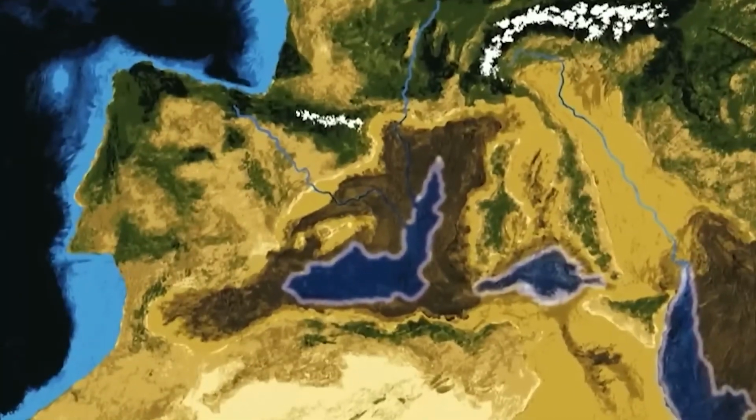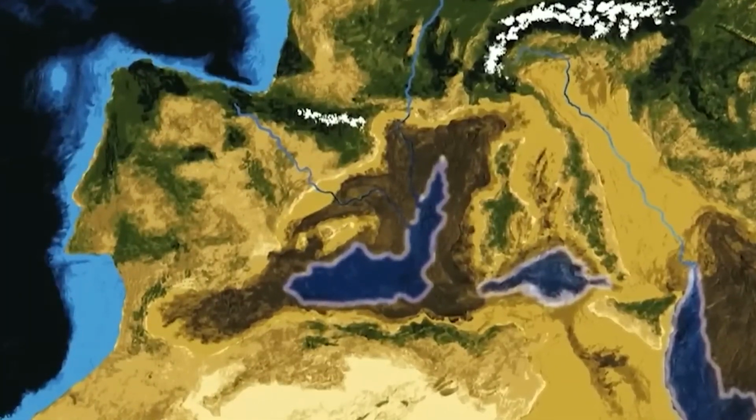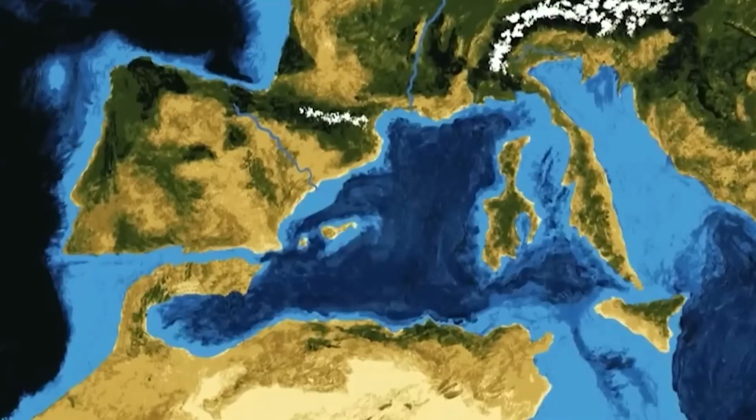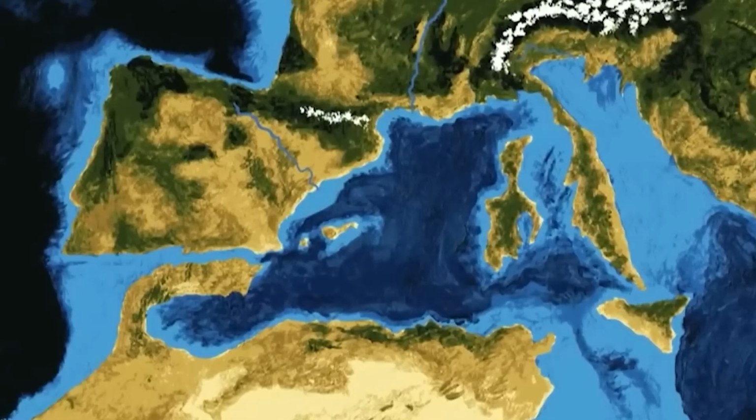At the end of the Paleozoic era, a portion of the ocean surrounding the Earth intruded into Pangea westward into the region we now call the Mediterranean Sea.